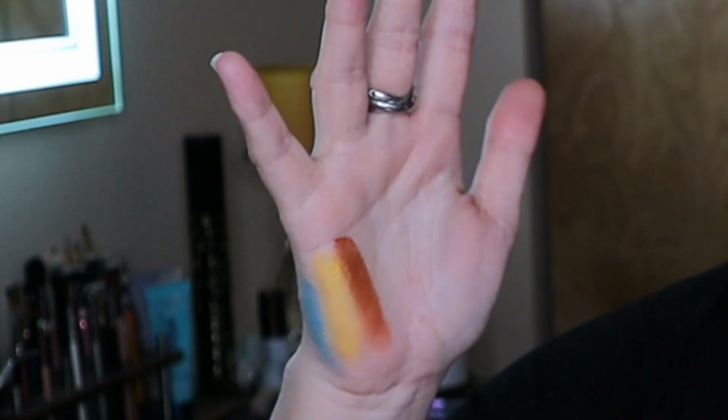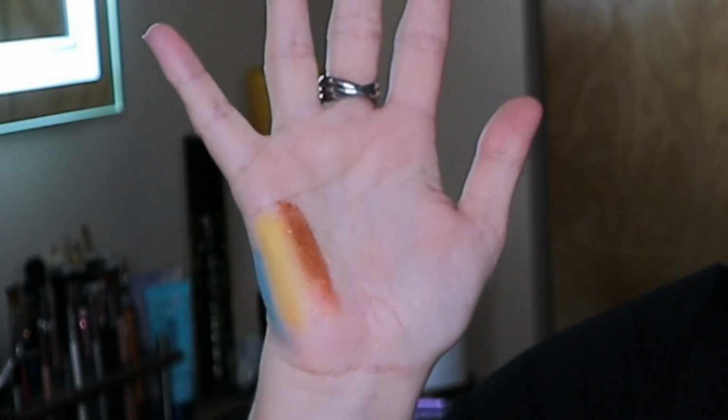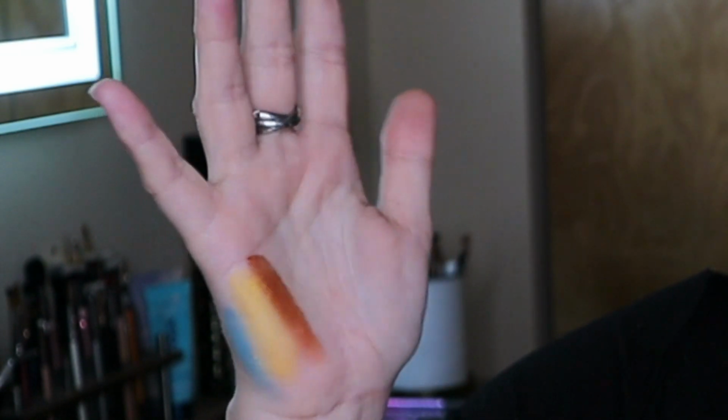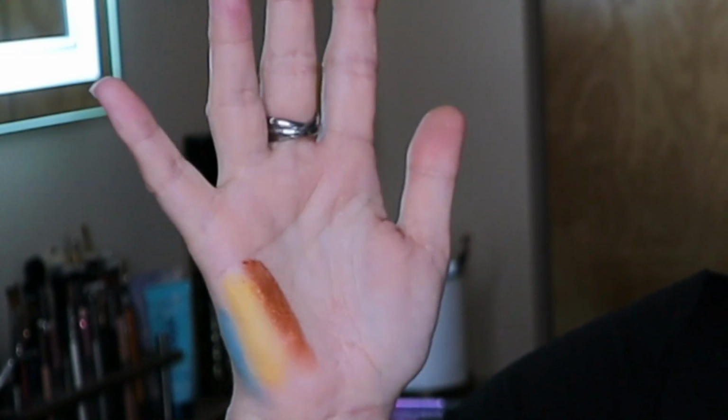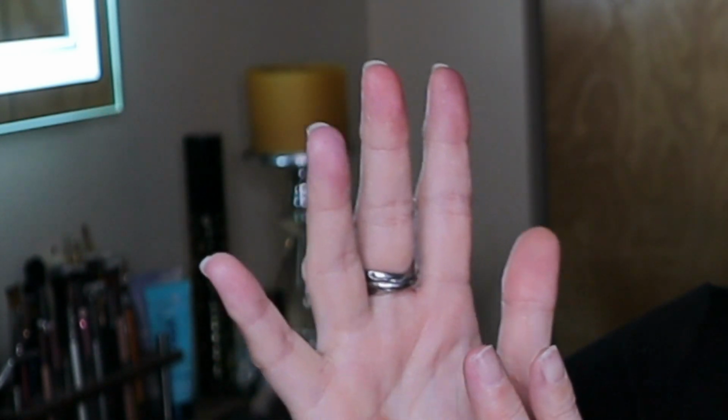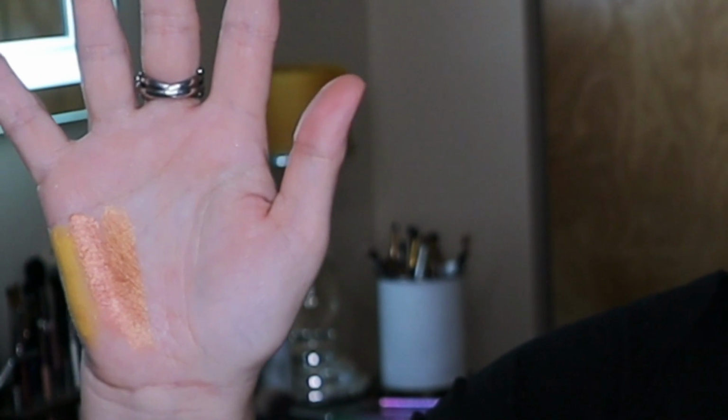The next one is Spritzer, which is a pinky orange metallic, and I don't know that I would call it a peachy orange. I think it's really a beautiful copper metallic, very smooth, very pretty. The next one is Partey. Partey is a wannabe duochrome bronze gold.